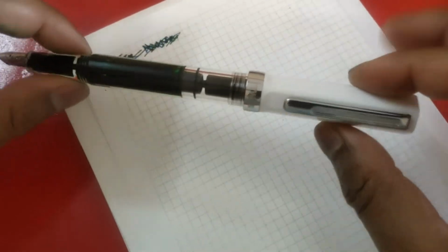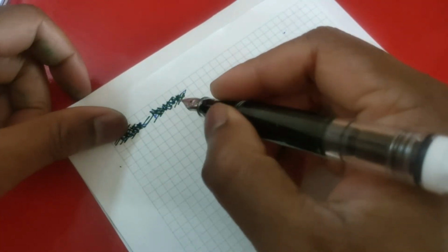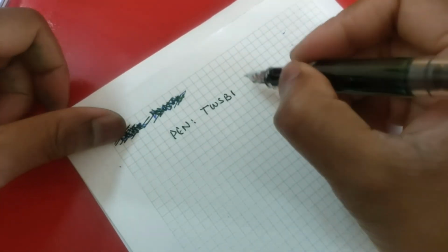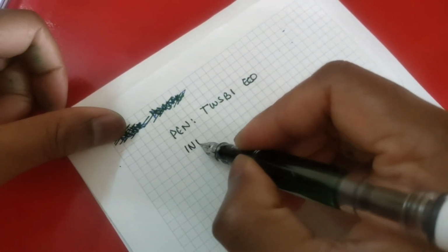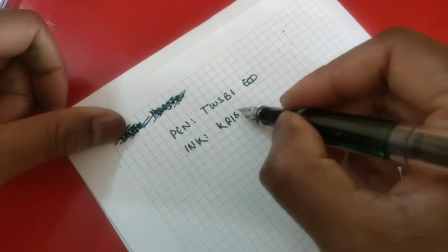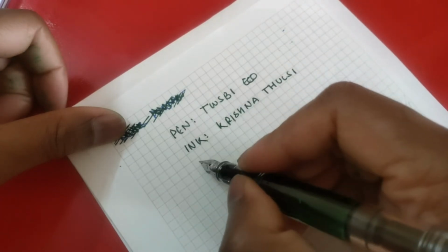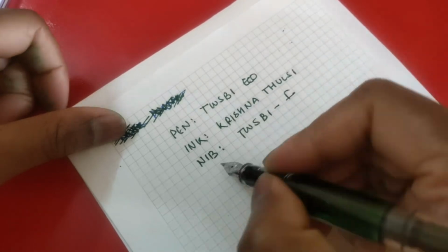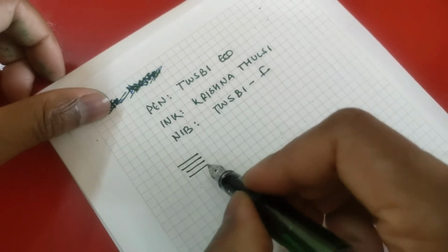The pen posts really nicely as well, but as I've informed you earlier, I do not like my pens posted. But nevertheless, the pen that I've got is TWSBI Eco. The ink is Krishna Tulsi, and the nib is TWSBI nib fine. Let's see how it writes, how the strokes are.